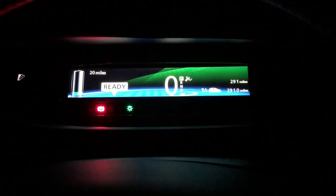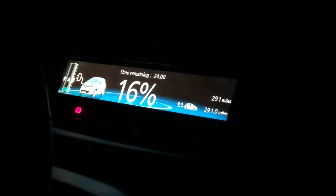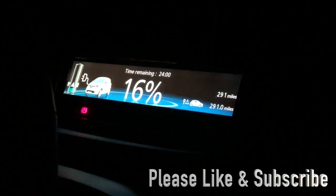Whereas with this, obviously, much bigger battery, there and back, no problems, 20 miles to spare. 24 hours to charge it on that really slow thing. But it's better than nothing. I couldn't use this car properly without that for the interim until my wall unit's put on. So it doesn't bother me. I'm thankful for it. So 60% when I got back.